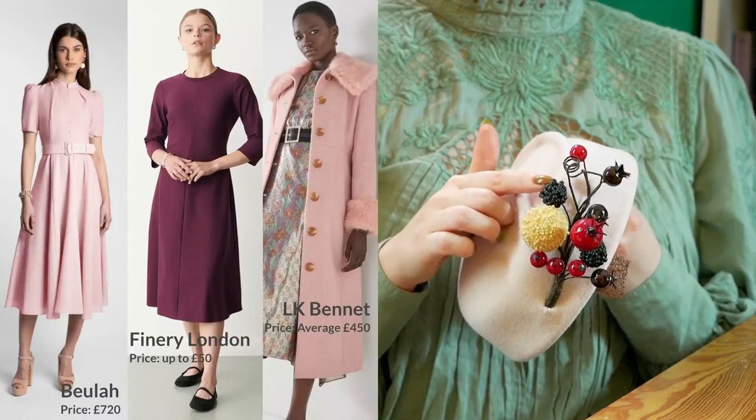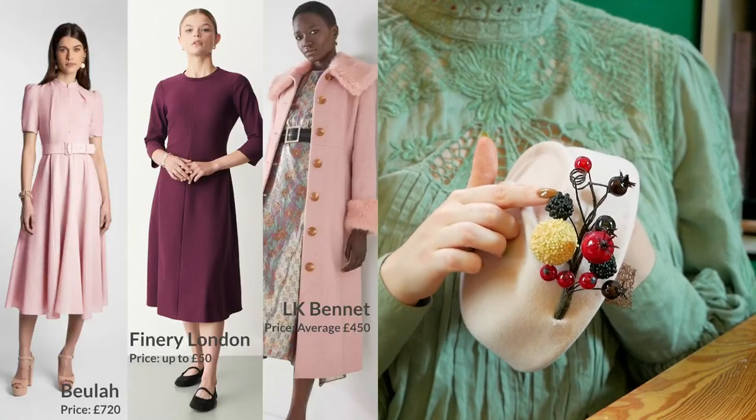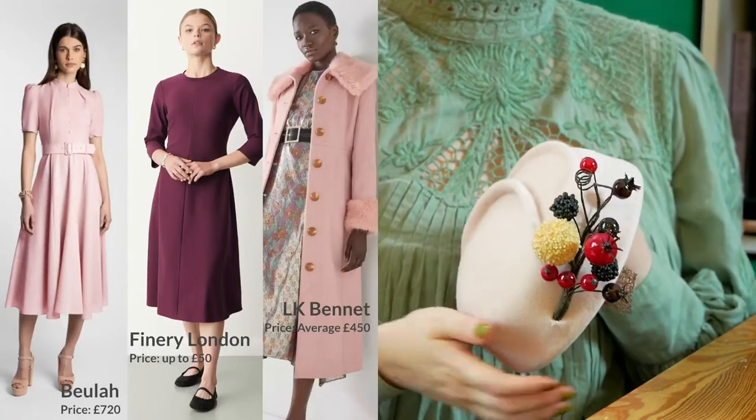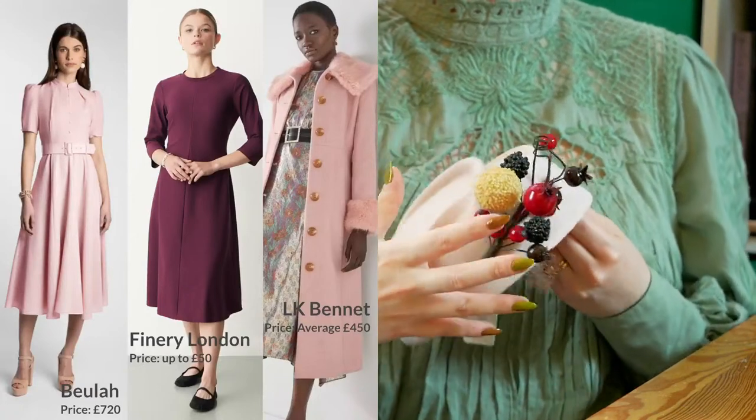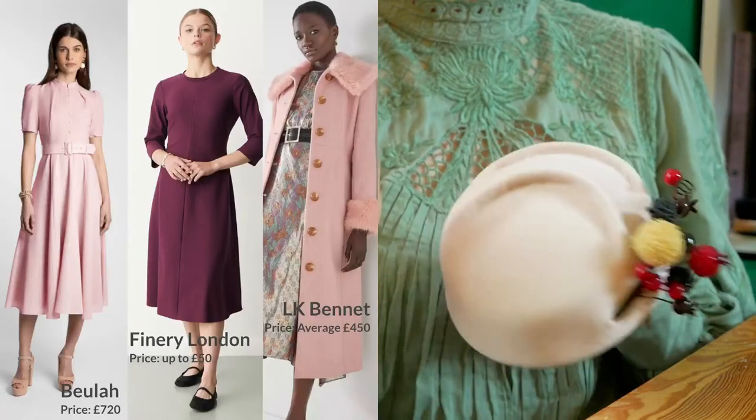English escapes me. Black raspberries. Blackberries? Black currants? No, currants are the other ones. Anyway, these black ones, they just look really nice with the red. Just a general color palette of reds, browns, blacks, and that goes with the pink.